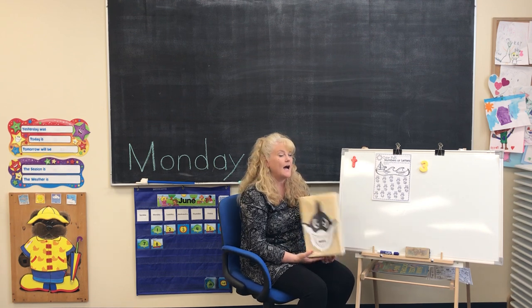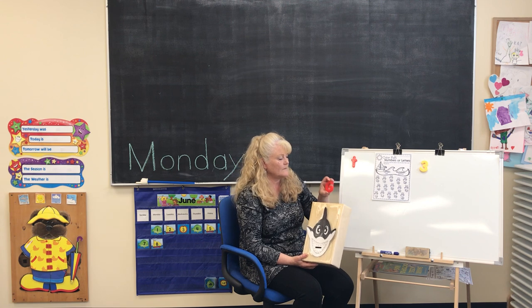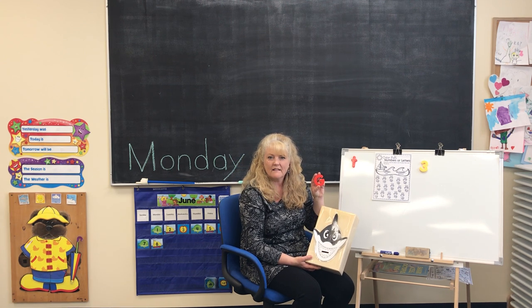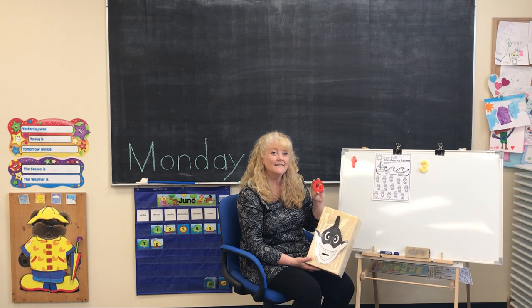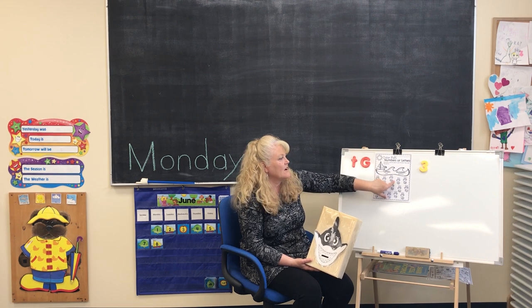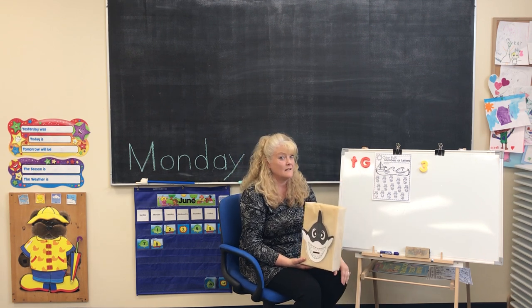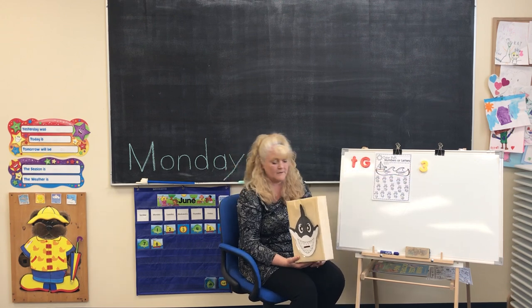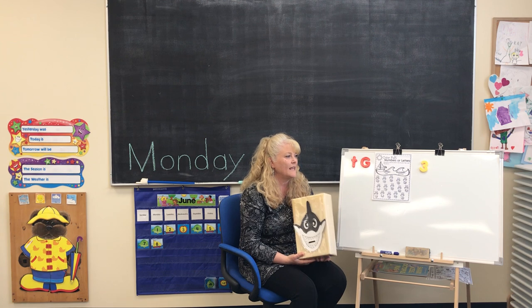Mr. Shark, Mr. Shark, under the sea, Miss K's gonna reach in and let us see. Oh, what is that, my friends? Is that a letter or a number? It's a letter. Good job. And what letter is it? It's an uppercase G. G, G. It's an uppercase G. So some of our letters on our fish, my friends, are uppercase. Some of them are lowercase. So you're going to have to look very carefully to decide, is it a number or a letter? All right. Mr. Shark, Mr. Shark, what did you eat? Miss K is going to reach in and let us see.